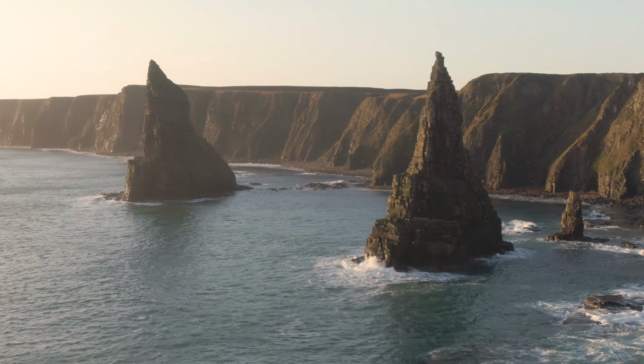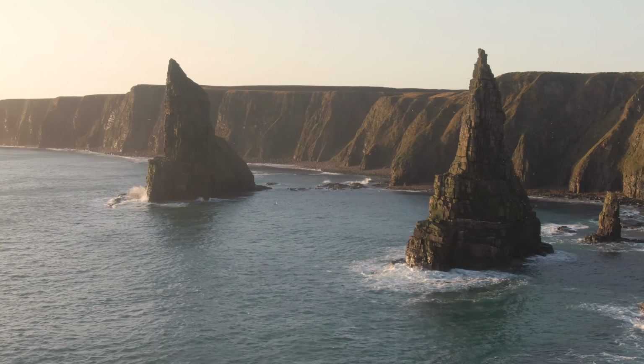I believe there are 3 large ones and then a smaller one on each side, one north, one south. This location is actually good for sunrise or sunset because it's exposed to both sides, depending on the time of year that you go there.